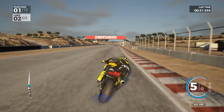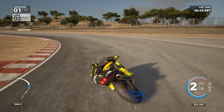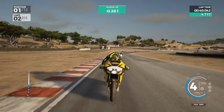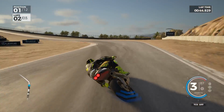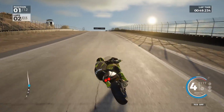Let's see if we can just push it harder into this corner. And drive it up a hill. Ooh, got a little bit wider than I would have liked there. You can see the lines where you should be taking the bikes, the darker marks on the circuit. Again, keep it nice and tight. Oh, that's nicely. Drive it up the hill.